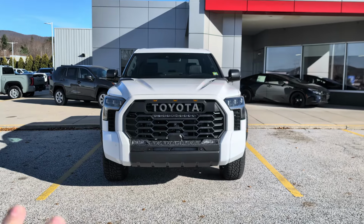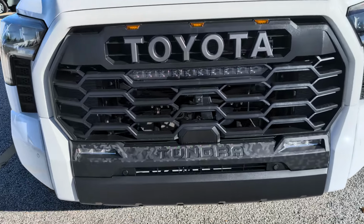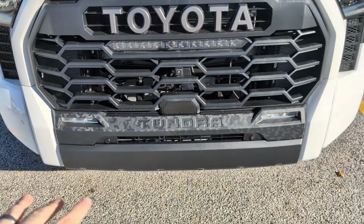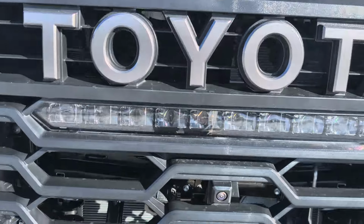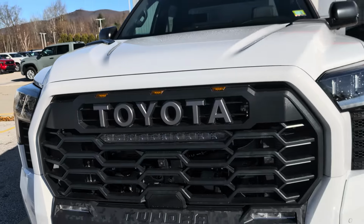Up front, you get this big, bold Toyota logo. Below that, you get the Toyota TRD Pro light bar. It says Tundra right up here up front, and then you have sort of a textured pattern on here, kind of camouflage for the look here. Part of the 360 camera is right here. See that up front. You can also see TRD inside each one of these amber little lights.